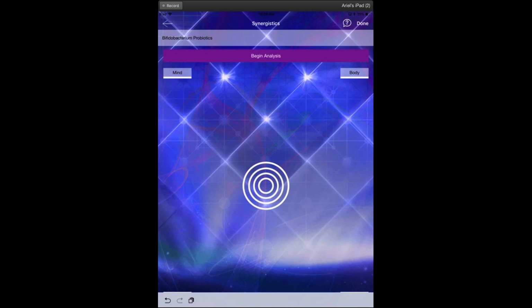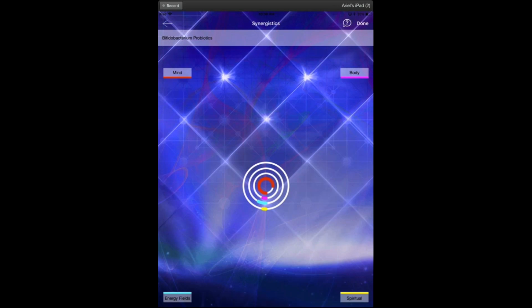Then what we do is we hit begin analysis, and it begins to fill up the different circles. The more full the circle is, the more it resonates with that particular person or animal, meaning it has a tendency to be beneficial. So here it tells us these are greatly, greatly filled circles. I've never seen one that's completely filled. That's really interesting. So for the energy field of the dog, this is excellent. It's interesting that the probiotics could influence the energy field. And then it's good for the spiritual aspect. It's good for the body, very, very good for the body.